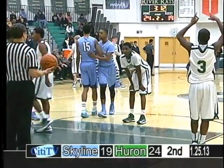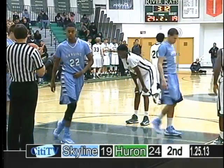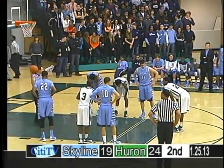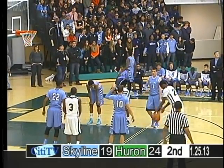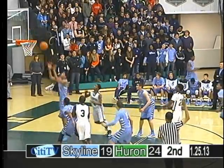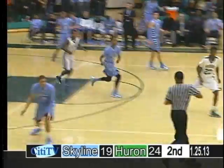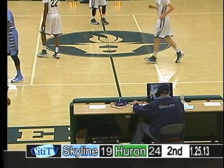Now both teams in the bonus for the rest of this half. Xavier Cochran will head to the line. And misses the front end, rebounded by Wilson. Just past me, I couldn't gather that one in.